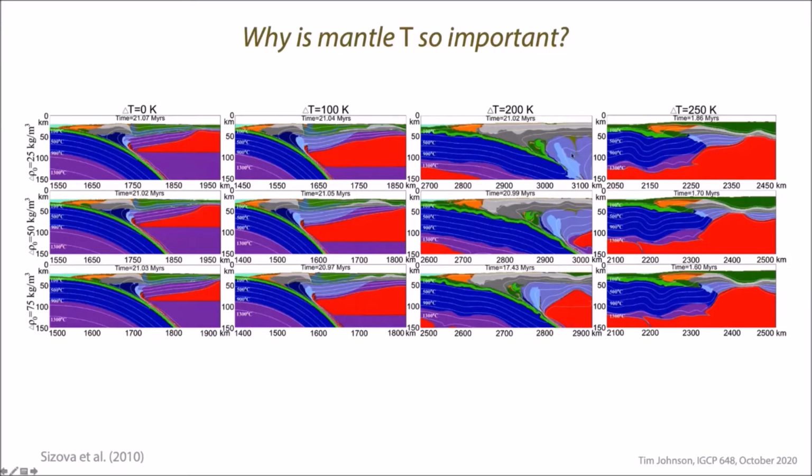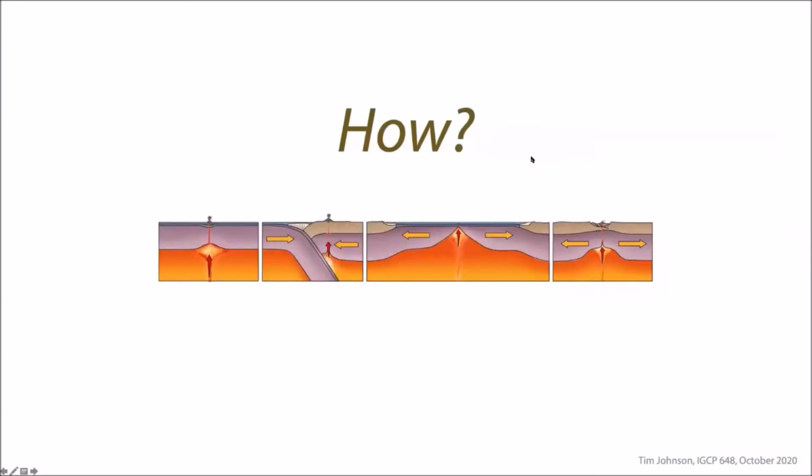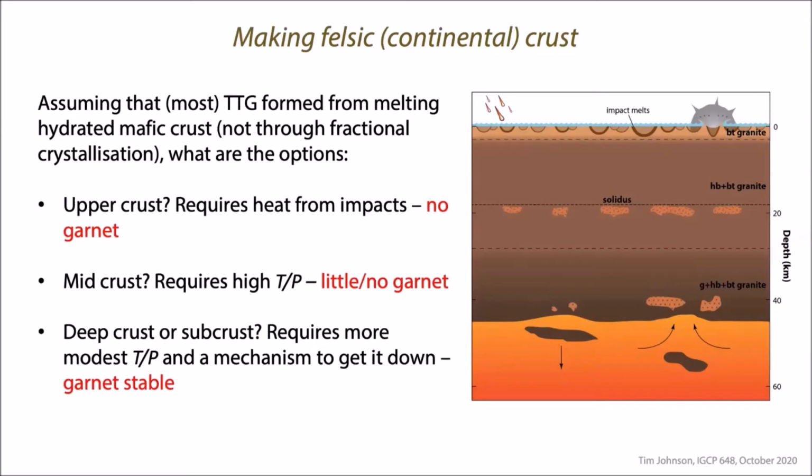So the essential problem is that your downgoing slab just becomes too weak to maintain any coherence. So it might start going down, but it should fall off before you establish anything looking like a proper subduction zone. So that's the first question I haven't answered, how much warmer. Let's move to how. So how might our early continents have formed?